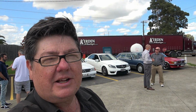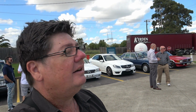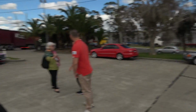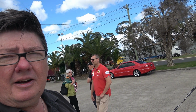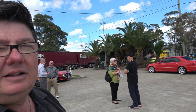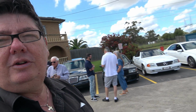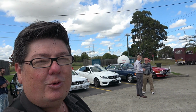Well, we're on another cruise with the Mercedes Benz Club of New South Wales today. Another beautiful day, as you can see out up in the sky. Very nice. We've got a few cars here, an E55 over there, which is very interesting for me because I own one too. I've never seen one in red, so we'll check that out. Got a few more here with the owners. So we'll cover this for you today. So sit back, relax, and enjoy the video.